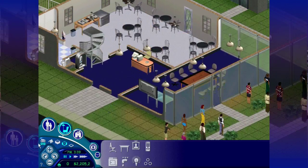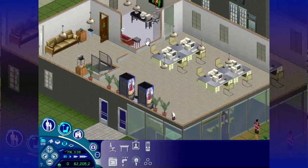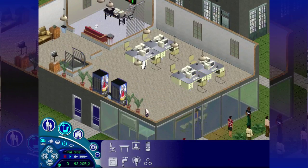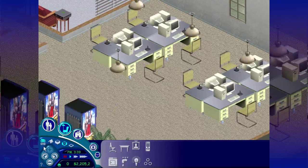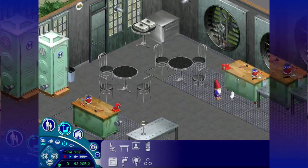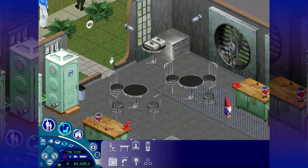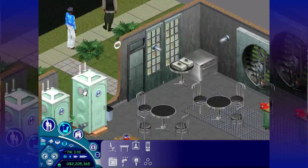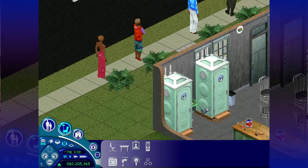They're the Ox family. So this is Rusty Ox, and he's the handyman at the Uranus-Hertz manufacturing plant. Now this lot has a ton of Sims. And the reason for that is because there's a front office with reserved computers where they work, and then there is back here where the factory workers work.